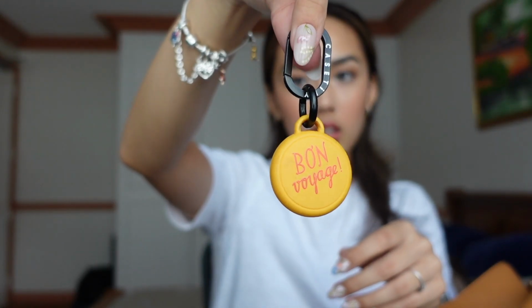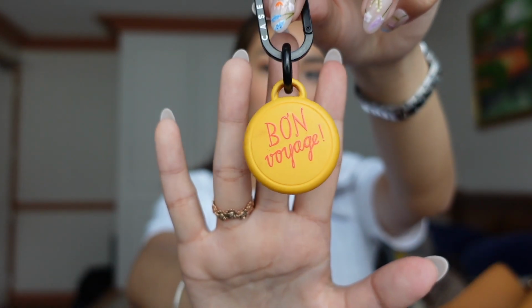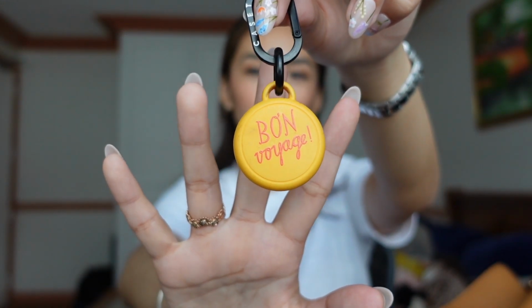Next, on the side pockets, I have my AirTag. The case is just from Casetify. It says Bon Voyage. And I like having this around. I think we've all seen TikToks about it, especially with luggages. So it's just very nifty to have, and you can see where your things are going. So I like having one in case I lose my stuff.